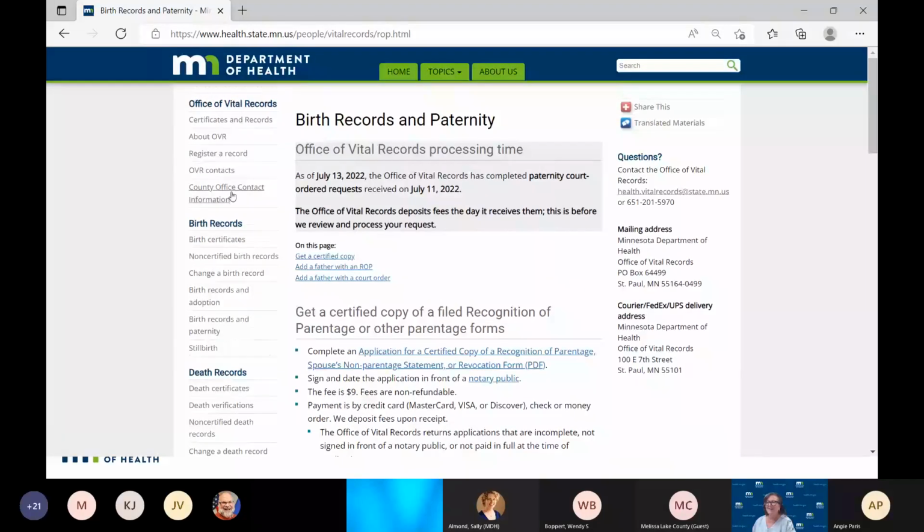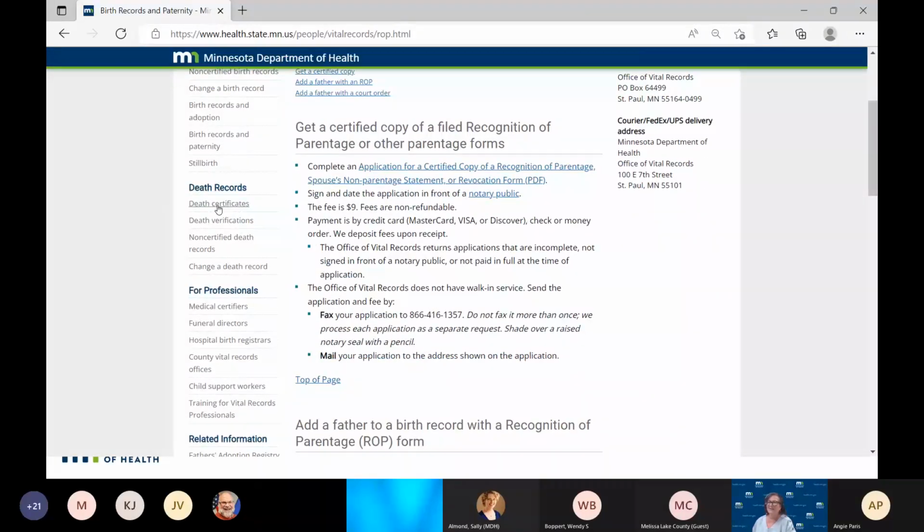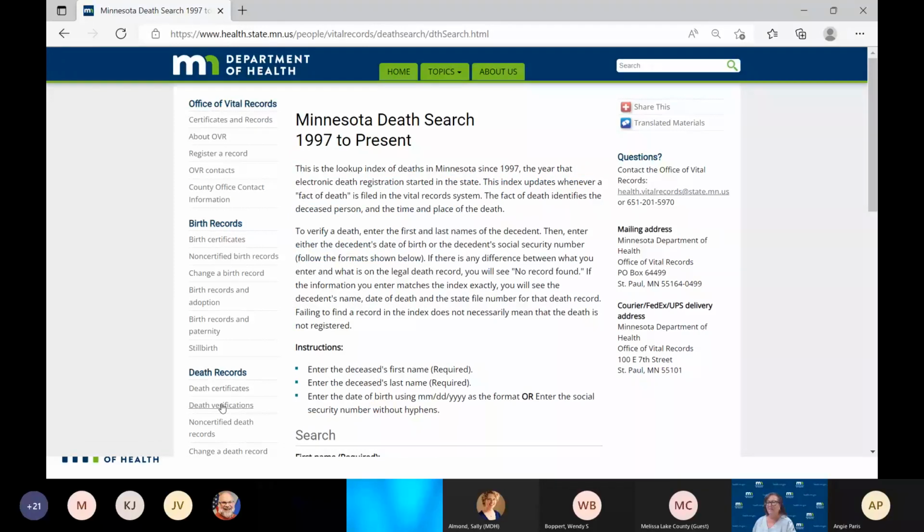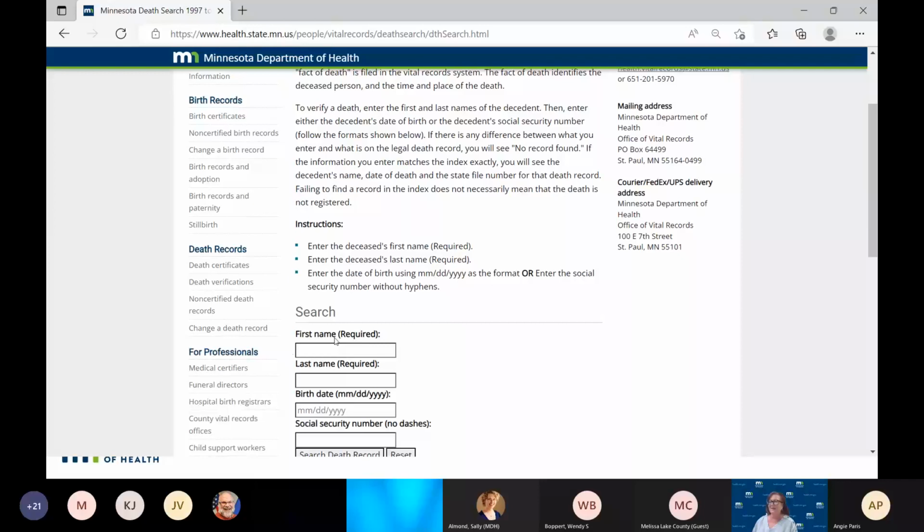Then let's go to death records. Again, same kind of thing. Death certificates, where can I buy them? Death verifications, we're going to talk about that. We have people who come in and ask, did so-and-so pass away? Well, we can't give them any of that information, but you can direct them to this death verification site.